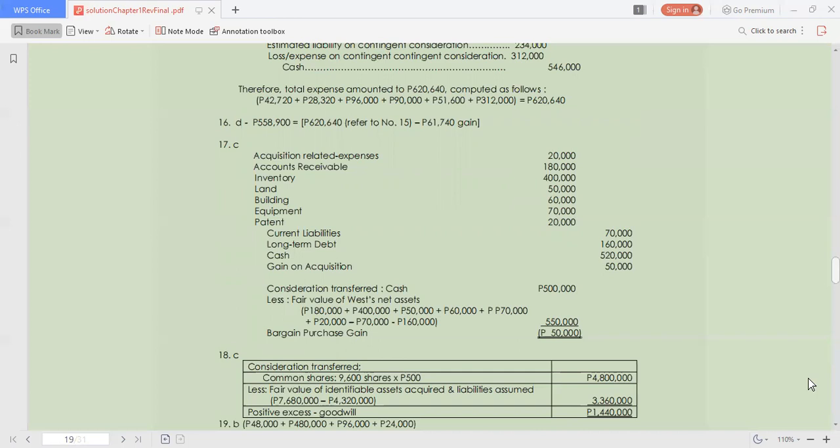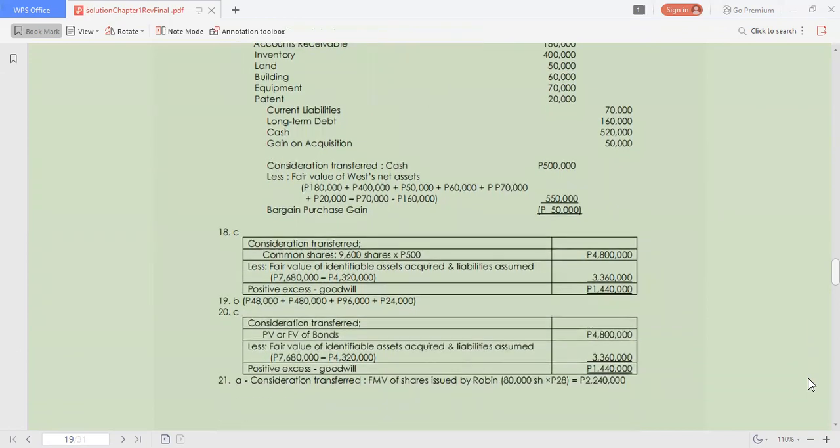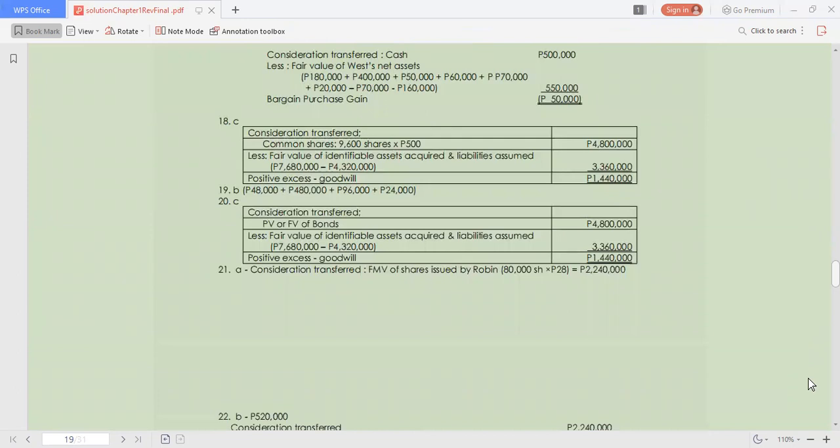Next, numbers 18 up to 20. Okay, 18 up to 20. The question in number 18, how much is the goodwill or the gain on bargain purchase on the business combination? So we have now the consideration transferred is equal to 9,600 shares at 500. So 4.8 million, and then we deduct the fair value of identifiable assets acquired and liabilities assumed 7,680,000, and we have to deduct 4,320,000. So we have the positive excess or goodwill of 1,440,000 in letter C.